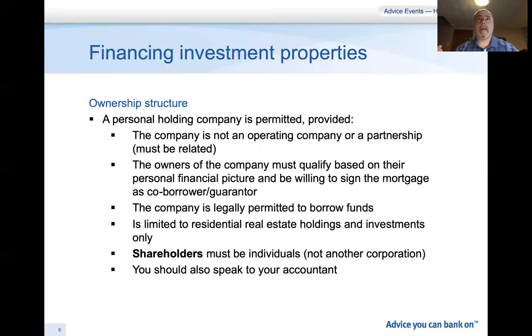And when I say that, it's a great way to do it. But as long as you know it's for taxation and liability, because our mortgages are still going to show up on your credit bureau. Okay, it's still a personal guarantee. So a couple of things to keep in mind. The company is not an operating company or a partnership. Okay, so in other words, the individuals must be related. Okay, and we have a list of relationships that are allowed. So if you and your next door neighbor over a couple of cold beverages think, hey, let's go buy an investment property and stick it in a holding corporation, we can't honor that because you're not related.